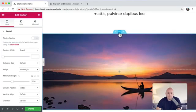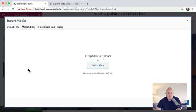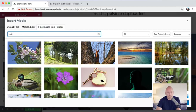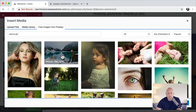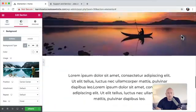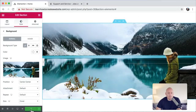So let's select this section, go to Style, click on the image, go back to Free Images from Pixabay, maybe search Nature Girl, find the image, click it, and press Save and Insert. Now all of those settings from up here will be applied down here. Then we can update our website. So we save all of those changes and we can view our website.